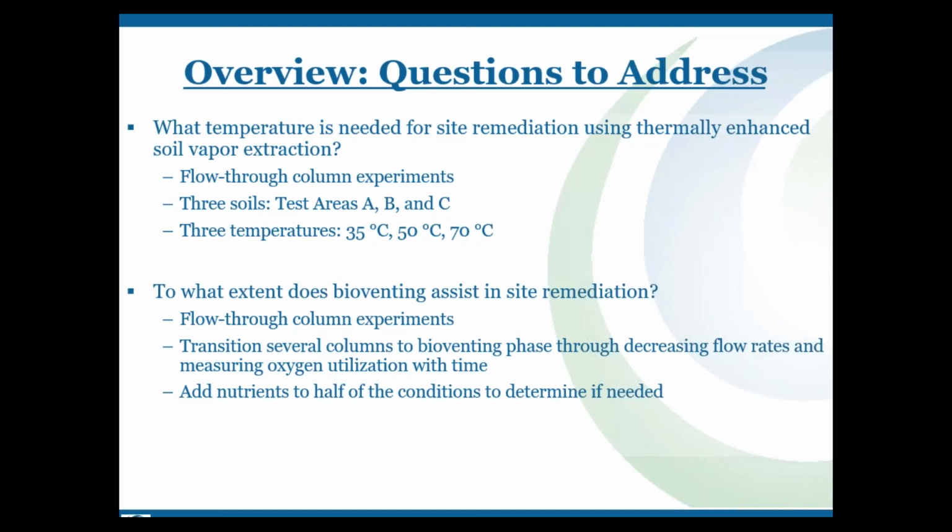So the question is, what temperature is needed for the site using thermal? What are you going to get for a particular degree level associated with the heating of the soil? So we designed some flow-through column experiments. We did 3 soils, A, B, C, and we did 3 temperatures: 35 degrees Celsius, 50 degrees Celsius, and 70 degrees Celsius. One of the big questions we wanted to ask at the site, with the raised temperature, is to what extent or what magnitude does bioventing assist the site remediation here?